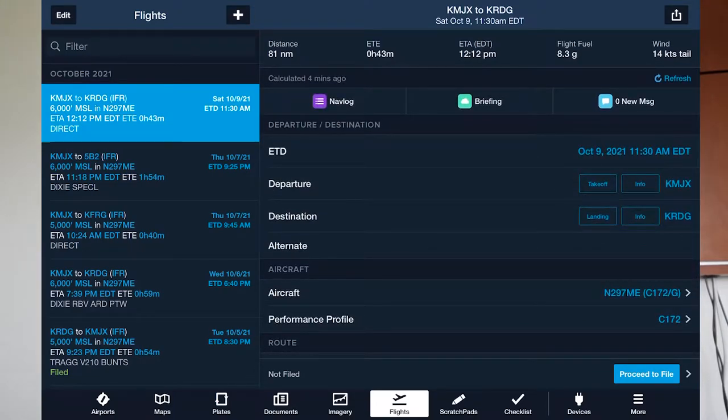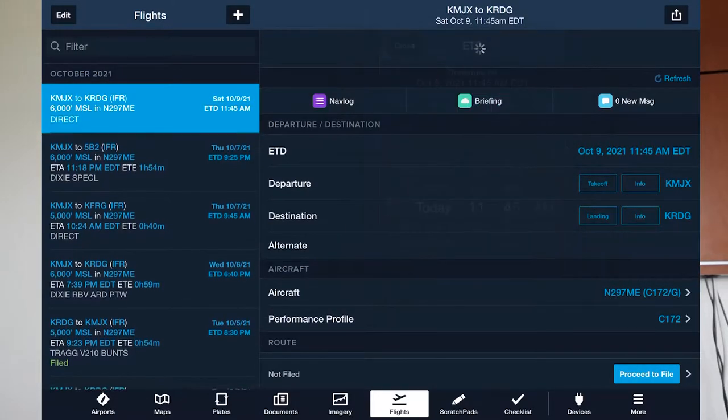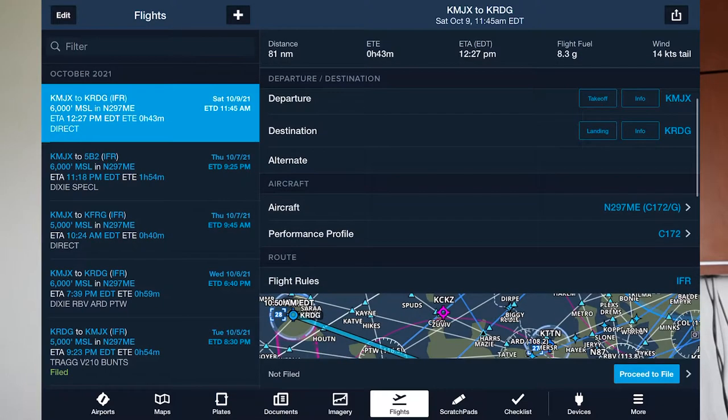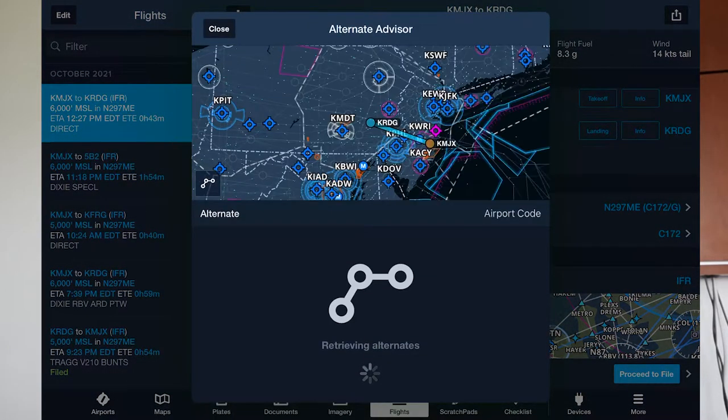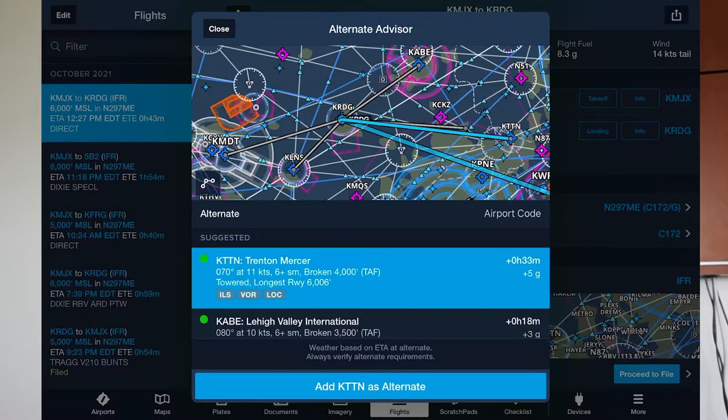If we take a look here, we're just going to quickly get our information together. We are doing Ocean County to Reading Airport, IFR. Right now it's 10:57. After setting up cameras and whatnot, I'm thinking like 11:40-ish. We'll just do 11:45 for departure. Ocean County to Reading with an alternate. Let's take a look at the alternate, see what it gives us. Trenton's reporting VFR conditions, broken 4,000 from a TAF. I'm happy with that as my alternate.